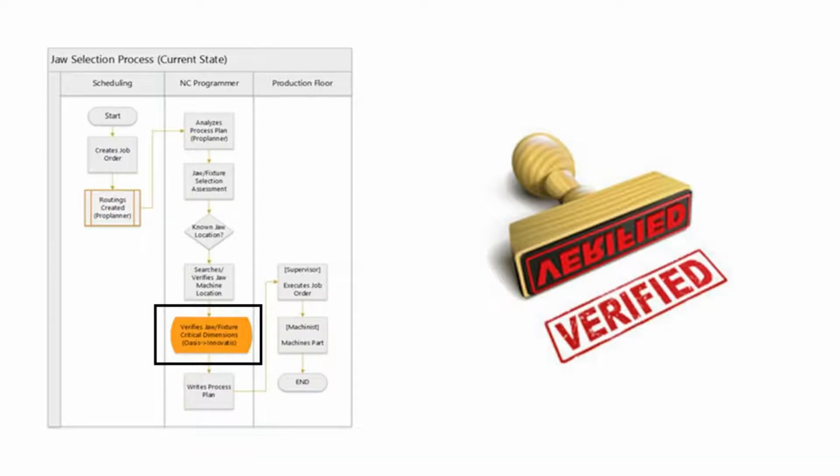We then wanted to identify all downstream processes negatively affected by the lack of an inventory management system for jaws. We identified that the jaw selection process performed by the NC programming department takes 10 hours longer weekly to perform because of the lack of an inventory management system for the jaws, which requires the NC programmers to physically verify a jaw's location at their respective machines. This results in a wasted cost of $42,000 every 3 years.